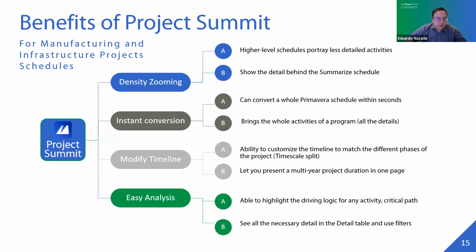What Project Summit lets us do is deep dive into that detail inside the same schedule, just by being able to expand several summary schedules and show the detail behind them. Another thing, instant conversion. You can take an XER file, a Primavera schedule, and bring the whole schedule, including all the details inside it, into Project Summit within seconds. We're going to show you that in the live version.